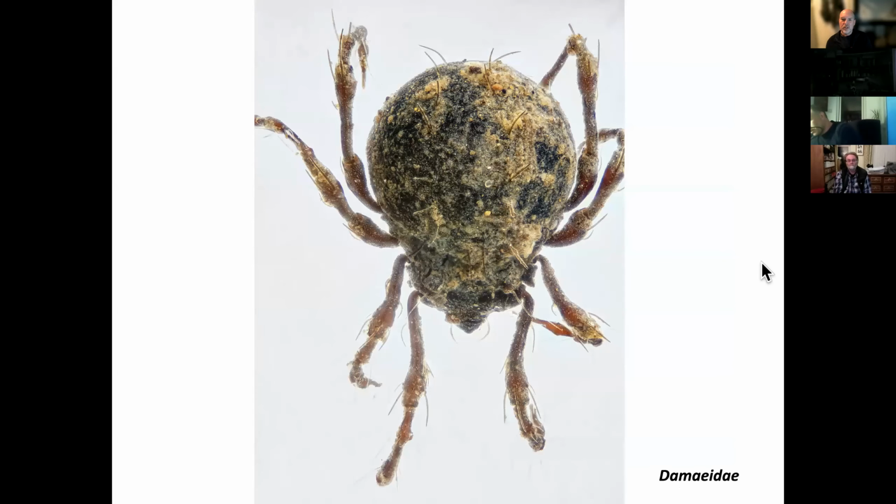Okay. Well, just before you do, my other piece of homework, which is another easy one. Again, I got as far as the family from the key, which very nicely describes the 8 setae in 2 rows. Right, I could do that. That was fairly easy. But again, am I correct in saying the key stops at family level for these? The key stops at family level for the Damaeidae, yes.